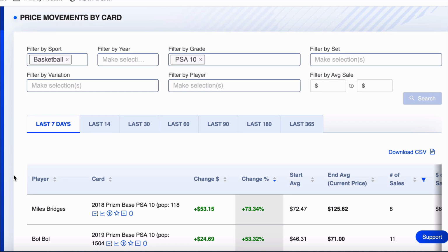Next on the list, Bol, baby. 2019 Prizm, pop count of 1,504. By the way, if you don't know what pop count means, that is this card in this grade. There are that many of them in existence. So there's a pop count for a PSA 9, a pop count for a BGS 9.5, etc. 1,504 of them exist, up 53% on the week.